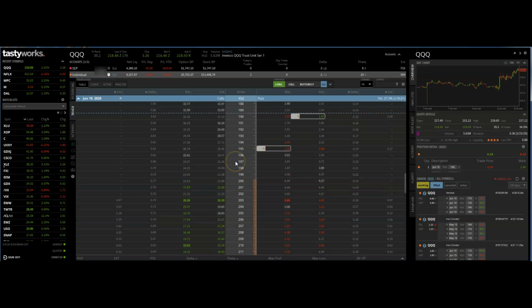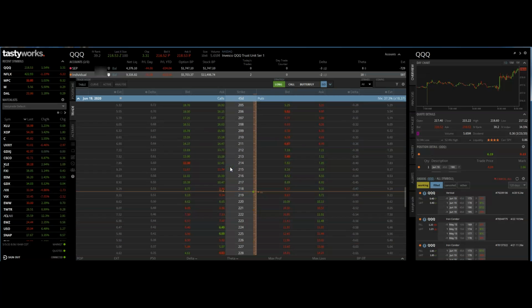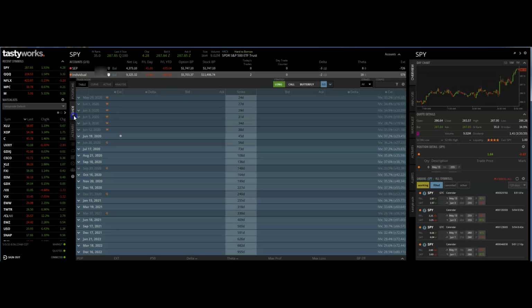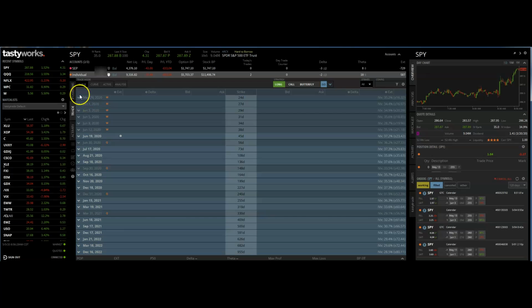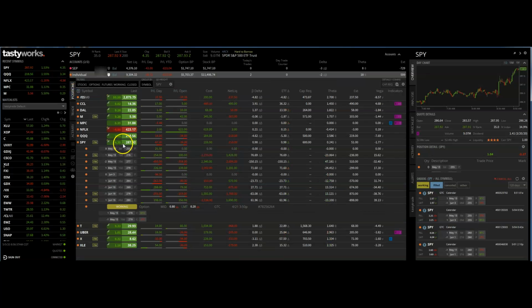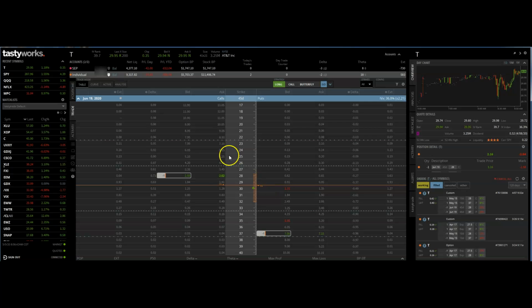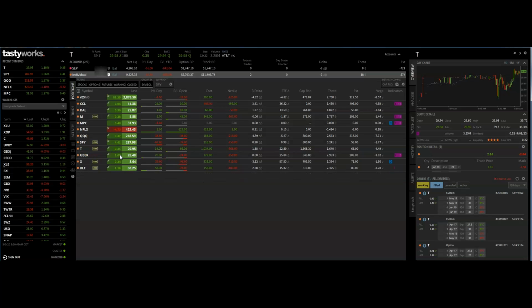Qs. Qs should be up a fair amount. Qs are up a fair amount, and that's still in between my strikes, so I'm not really that concerned. SPY, so we just managed the calendar in SPY. SPY is up pretty big. Got my little butterfly right there. AT&T. Continue to make that money in AT&T, which is slow and steady wins the race.